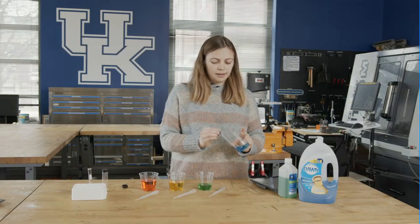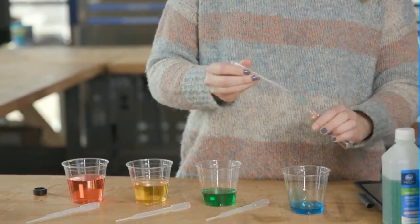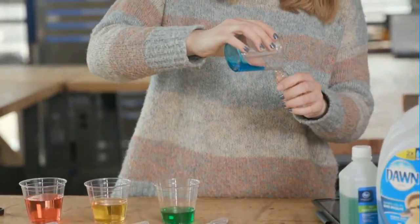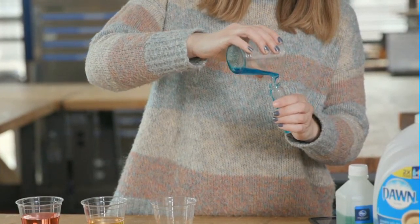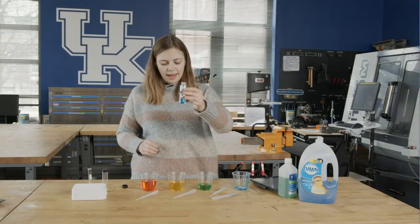So the first thing that we're going to do is we're going to take our dish soap. All right, and we're just going to extract it. It's very thick, so this might take a minute. We might just pour this one. Alrighty. Okay, so we've got a whole layer of dish soap, if you can see that.